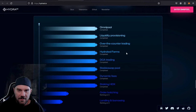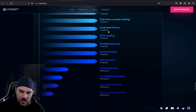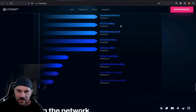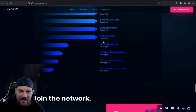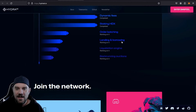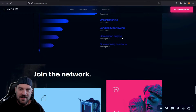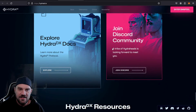They do have their roadmap, so let's just take a look at that. The Omni Pool is completed, liquidity provisioning is completed, over-the-counter trading is completed, hydrated farms is completed, dollar cost average trading is completed, stable swaps pool is completed, dynamic fees are completed, staking HDX is completed, and order batches are in the process. Lending and borrowing, such as like a decentralized finance application here, so you guys can lend and borrow. They're working on that. Liquidation engine, working on it. And back running auctions, working on it. So a lot of stuff in the works here.